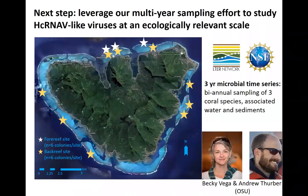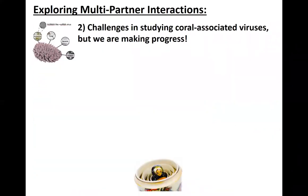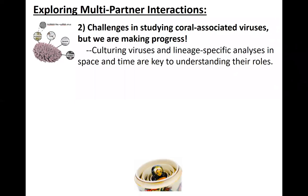Okay, and so this grant is actually intended to be more focused on this type of question with these viruses. So we certainly are going to go and use this data set now to look for HCRNAV major capsid protein on a larger scale. Okay, so in terms of an overall virus picture, there are a lot of challenges associated with trying to get these viruses into culture and understand them, but we're making progress.